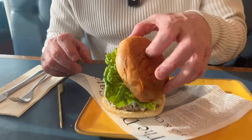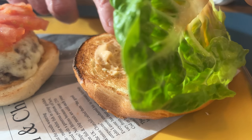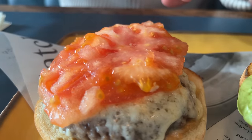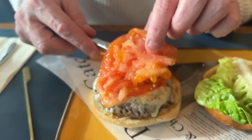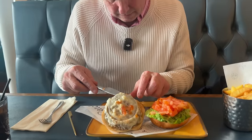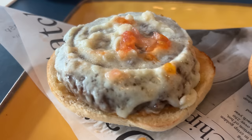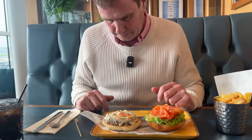Okay, let's tuck in and see what it looks like. Let's put the chips over there. Let's open it up and have a look inside. So you have the lettuce. I'd imagine underneath is their secret sauce. I think that's a burger sauce, so I don't think that's too secret. And you have your tomato. And then your beef burger, and some more sauce underneath with the Gouda cheese. Now, I want to take a quick look at this because that is very, very small. Okay, let's try it. Get back together again.